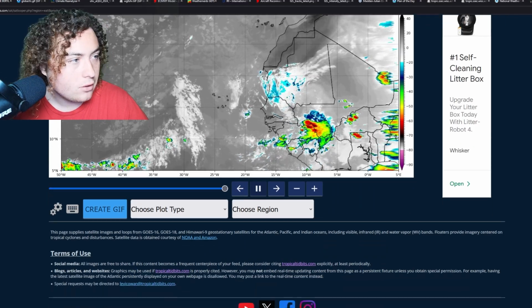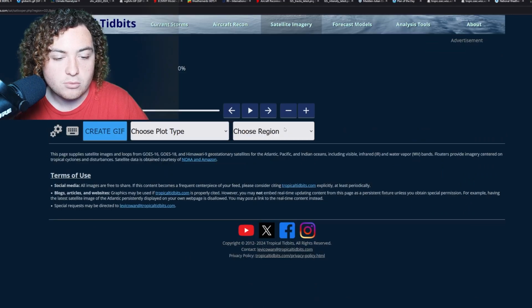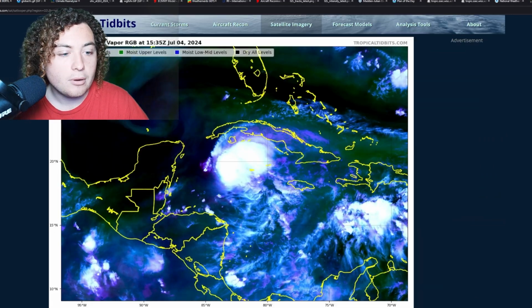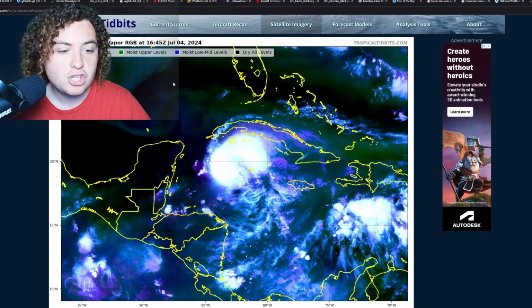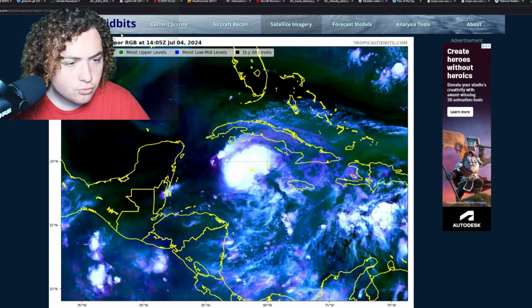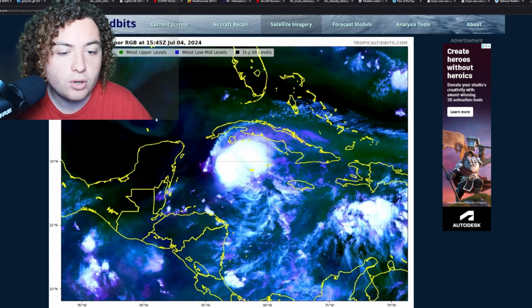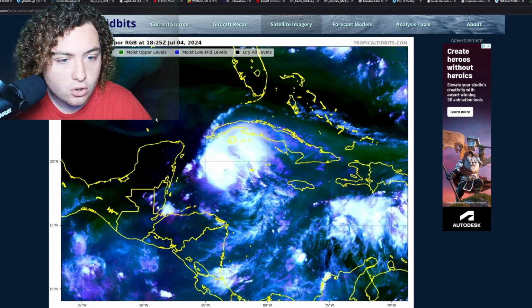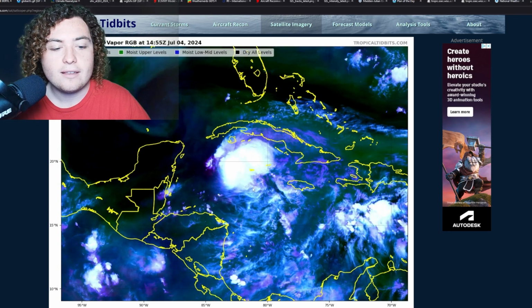Another thing I want to take a look at with Beryl is the dry air, not just based off of what we're seeing now, but also what we're seeing in the Gulf of Mexico. You are seeing a bit of dry air in the Bay of Campeche, but you are seeing an increase of moisture across a lot of these regions. We're seeing a low pressure system move through, and it's going to bring a lot of moisture across a lot of these regions, so we're going to have to pay attention to that right there.